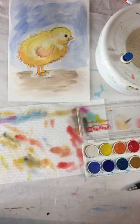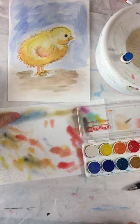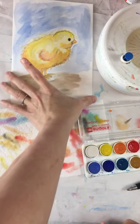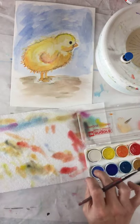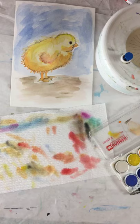I think I'm pretty close to being done. How are we doing? Anybody got any questions? Because what I'm going to do next is dry mine real quick, and then I'm going to do my little black outline. I've got to find my dryer. Where did it go? Uh-oh.